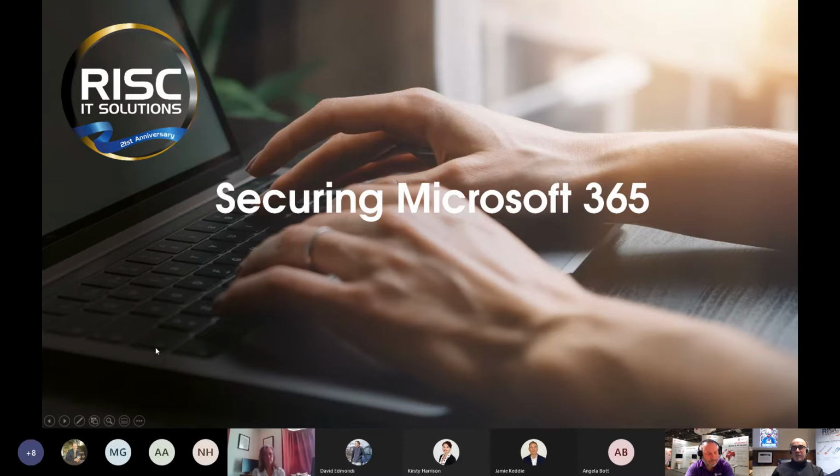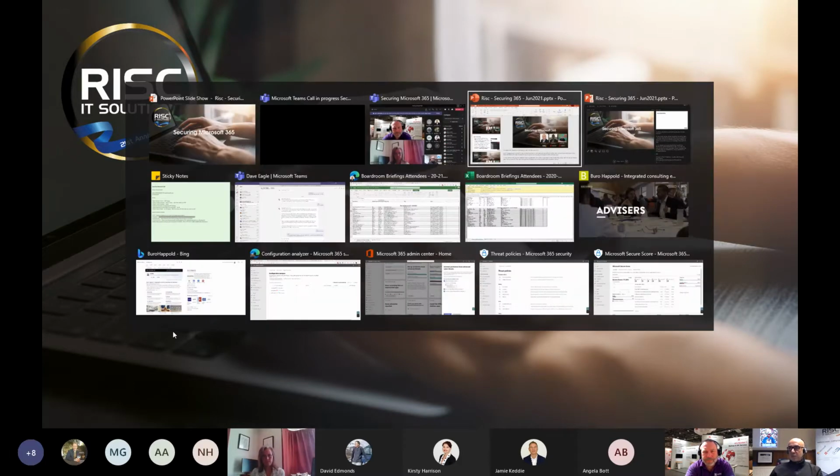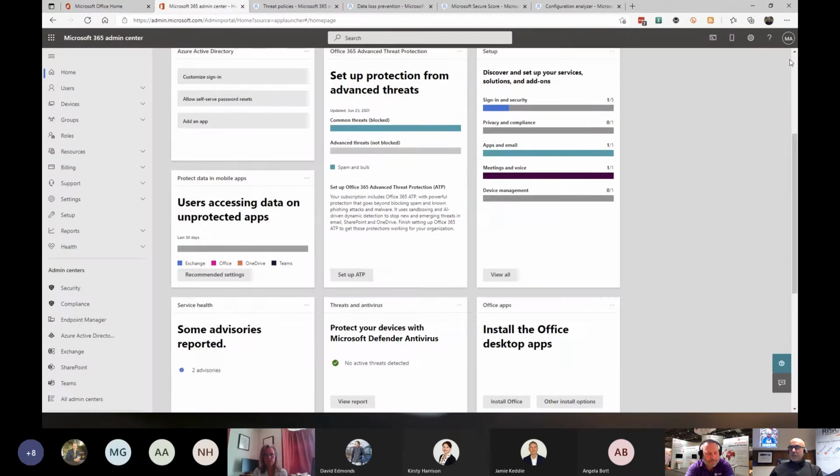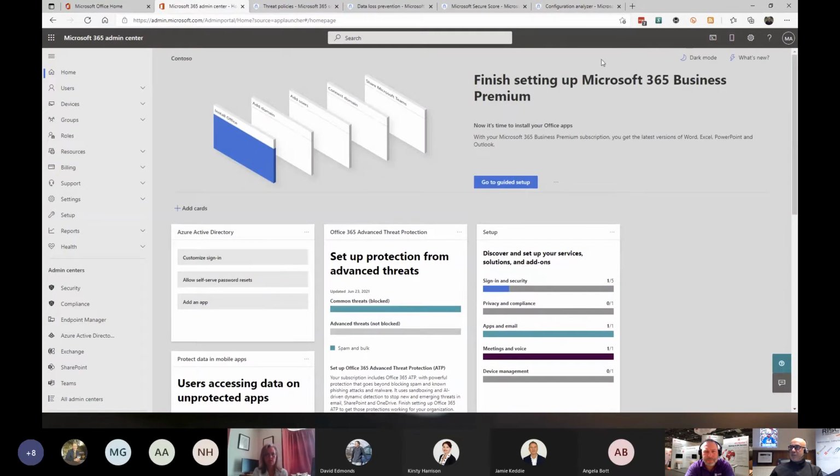So conscious of time, it's 10:30 now. I'll just quickly do 5 minutes just to show you what some of this looks like in action. Just shut that down for a second. This is, as I mentioned, a Microsoft 365 Business Premium Office 365 environment that's been spun up this week. This is one of the Microsoft demo ones, so it's a brand new environment and hasn't been changed at all.